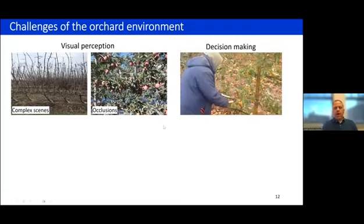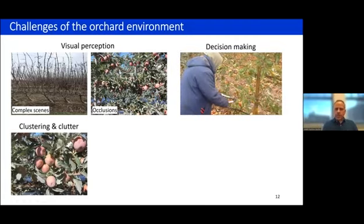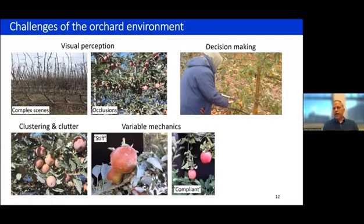Okay. And then we look at some of the challenges of doing physical manipulation in the crop. We have a lot of clustering and clutter. We also have crops where the mechanics of the environment can be very different. And so this is an apple with a very short stem that's sitting on a thick limb, and it looks stiff to a robot that's interacting with it. But then we can have apples that are on these long, thin branches that are almost like pendulums, and you have to pull this a long way before you can pick it. And this is an environment that looks more compliant to the robot.